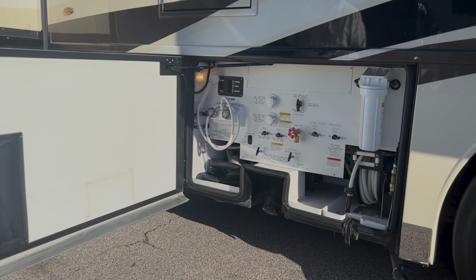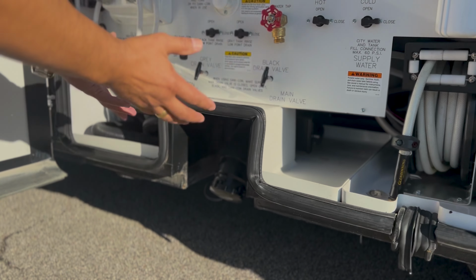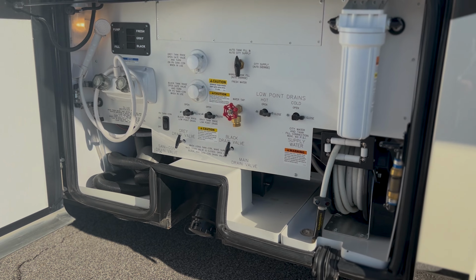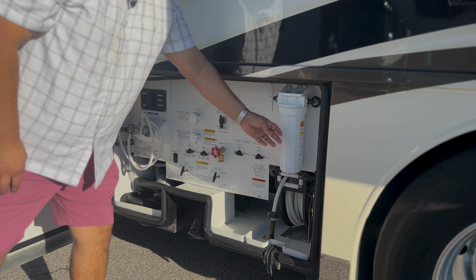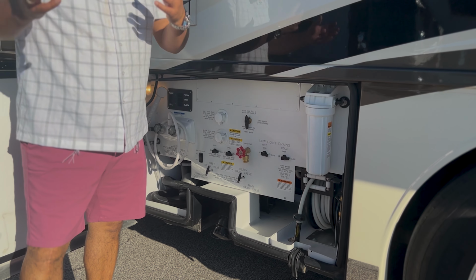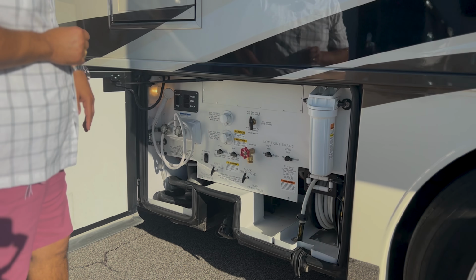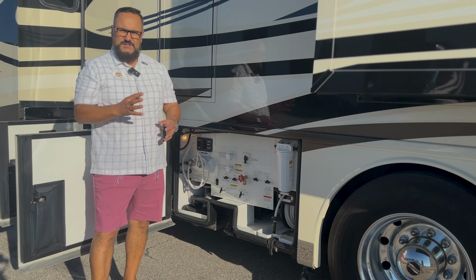One of the things that I can appreciate that Newmar did here is they actually put the sewer outside of the bay, so it keeps all the yuck outside of this. Just an intelligent design. Your freshwater is on a power reel, easy to get to your water filter. You do have a hot water spigot, so if you want to hook up a pressure sprayer to clean up the bugs off the front, it makes it a lot easier. You've got your hot and cold water shower, and it does have a macerator, so it'll chew up all that sewage, liquefy it, and then get it pumped out for you.